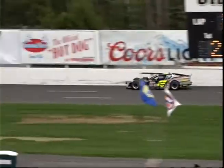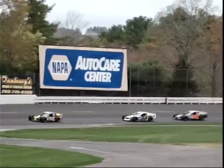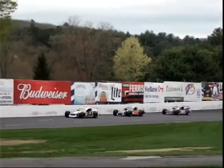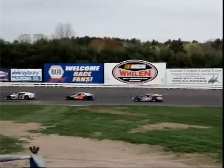Behind them, Donnie Lia was able to get by Dave Zapenza not too long ago, continuing his march to the front, but how about that 20? Max Zackham putting his name in the hat here to battle just outside the top 5, challenging Robbie Summers down into turn number 3.